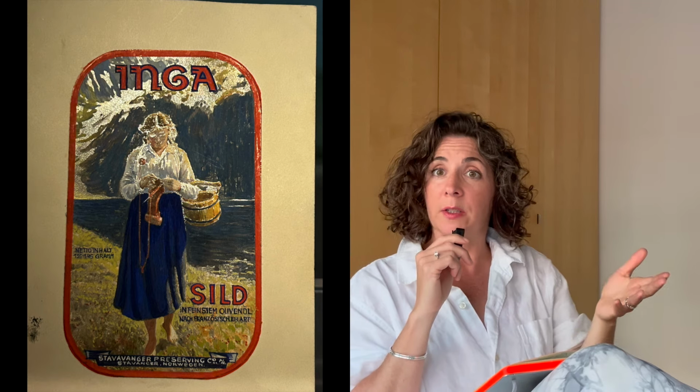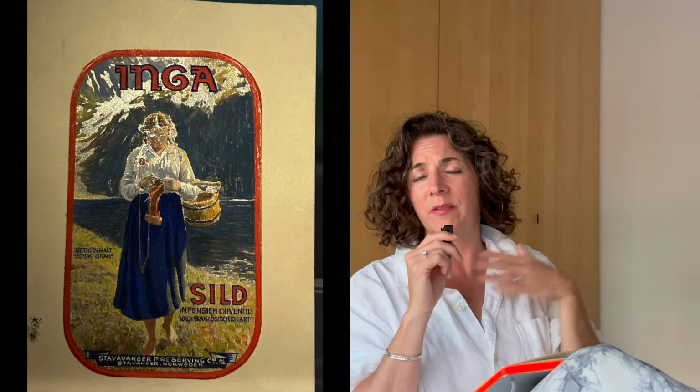So a lot of graphic design, which I really enjoy. Obviously not my background, but I really appreciate beautiful labels, great typography, and yeah, loved it. I thought it was fantastic. They also had a cafe in house, and so we had a really nice late lunch, and I had a glass of bubbles while we were at this canning and label museum.